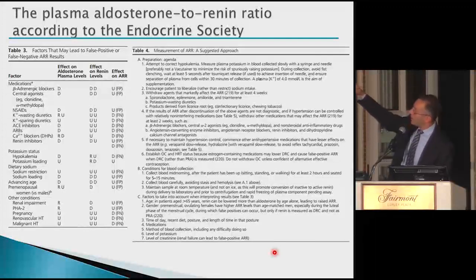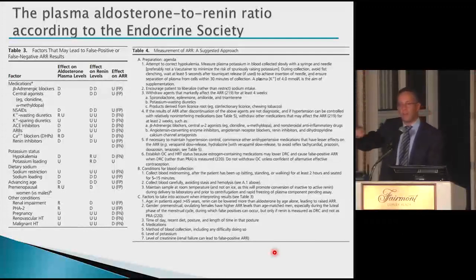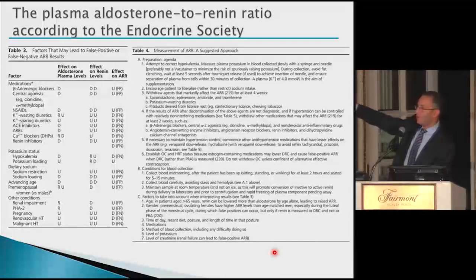Okay, you have to, let's say, walk your patient around for 2 hours, then have them sit in a chair for 15 minutes, and then you have to take their blood, but you can't take it with a vacutainer. You have to use a needle and a syringe to slowly remove it, right? You have to keep it at room temperature because if you put blood on ice, pro-renin will be converted to active renin, and that'll mess up your result.